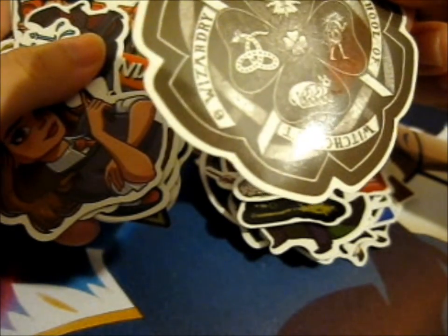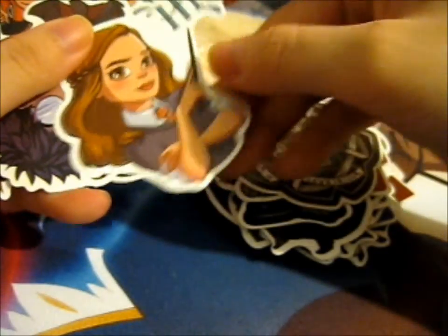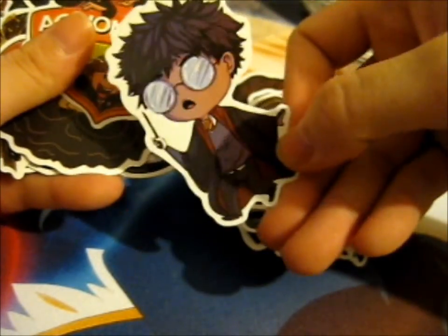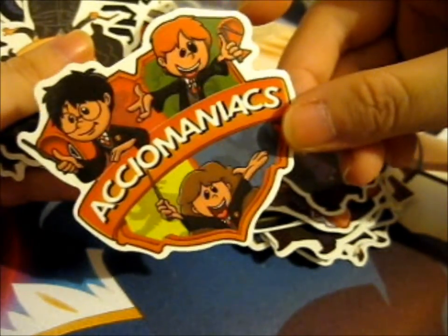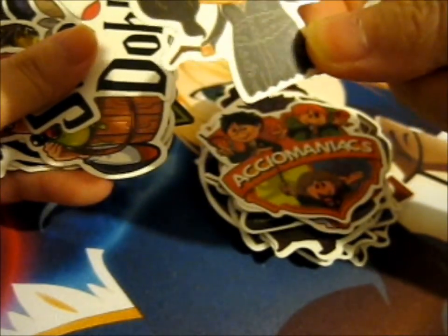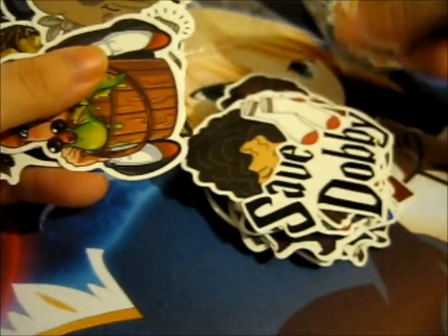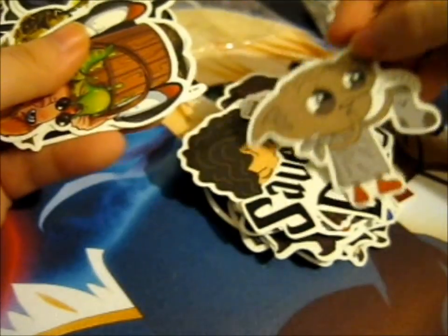Ilvermory, School of Witchcraft and Wizardry. Got a Hermione there. She's used augmented to spell out high. A very clueless looking Harry. Acumaniacs. That's funny. We've got Bellatrix. Very chubby Bellatrix. Gotta see him, Dobby. Oh, look at Dobby's face. That's so funny.